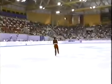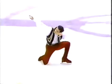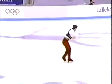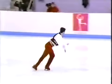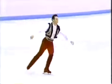Next to skate the men's technical program from France, 25-year-old Eric Millot. The technical program is a good one for Eric. He struggles with consistency. He only has 2 triple jumping passes in this program, and that helps him out a great deal. The first one here, the combination, triple Lutz into triple toe loop.